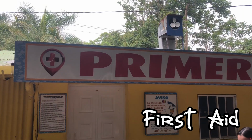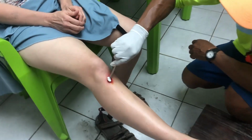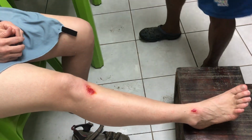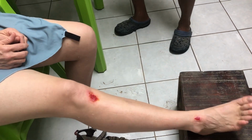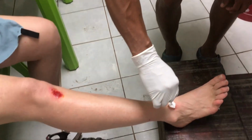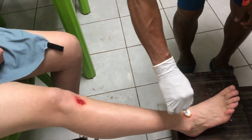I'm even going to give a review on the first aid station in Termas del Río. I'll tell you if they take good care of me or not. The head lifeguard came, cleaned me up, and got me all ready to go back home. Professional care all around. I have to say, I was definitely surprised, but that's perfect chaos.